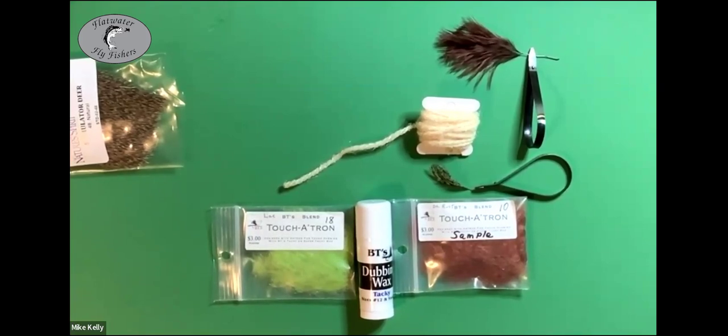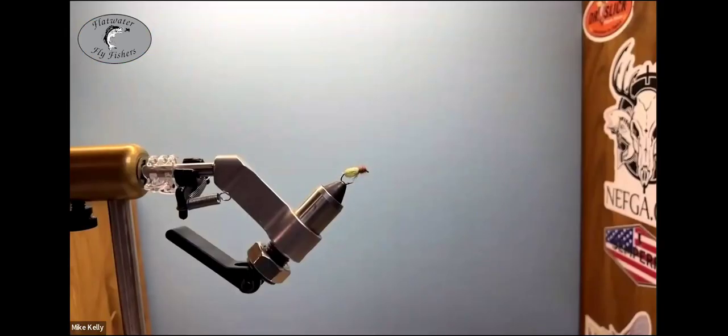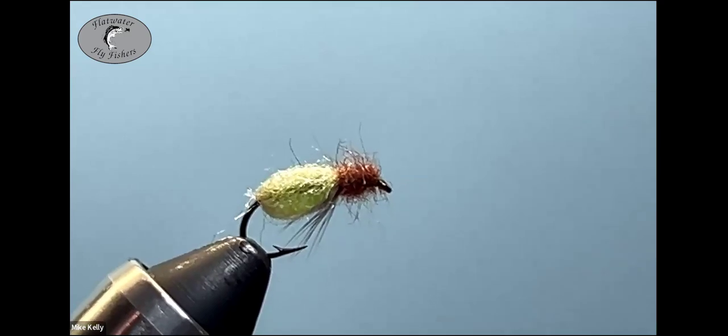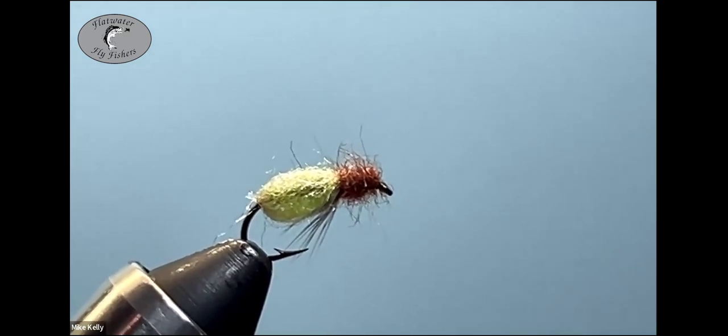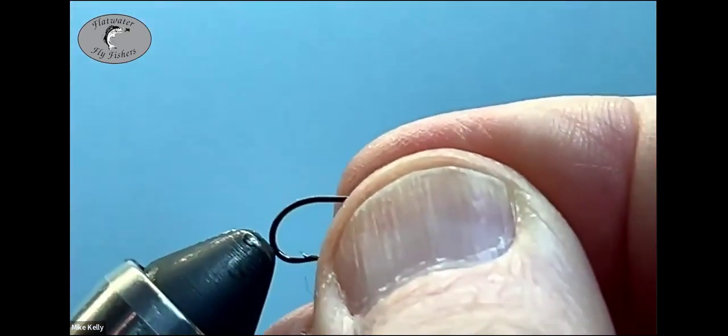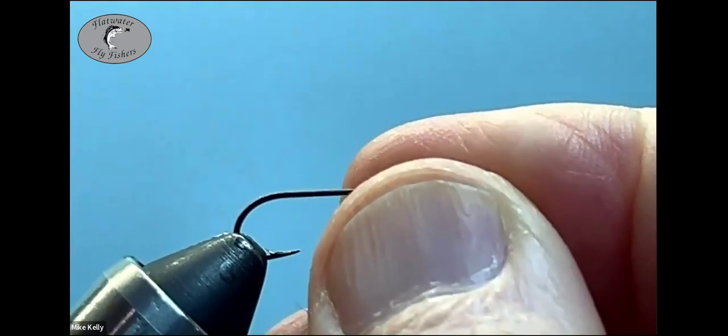So I'll switch back to the fly. Put on my glasses, and I'm going to do this in a size 14. I had a lot of size 14 hooks. I would say 12 to 18. You could probably, if you're adventurous, try to do this in a 20.